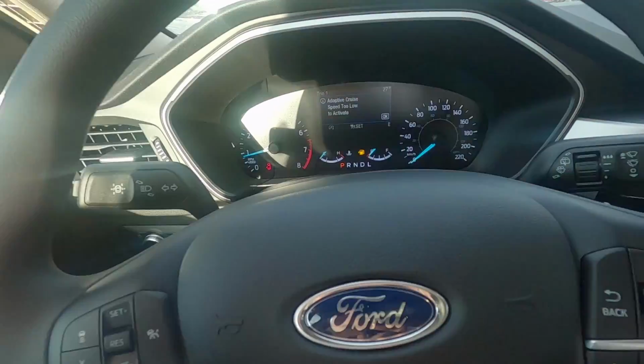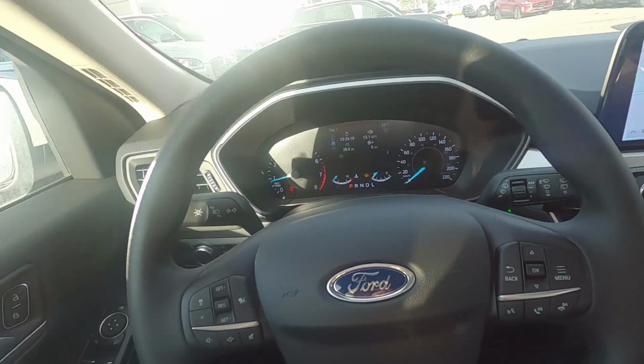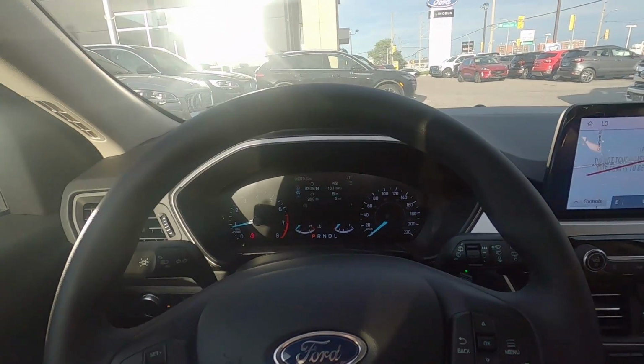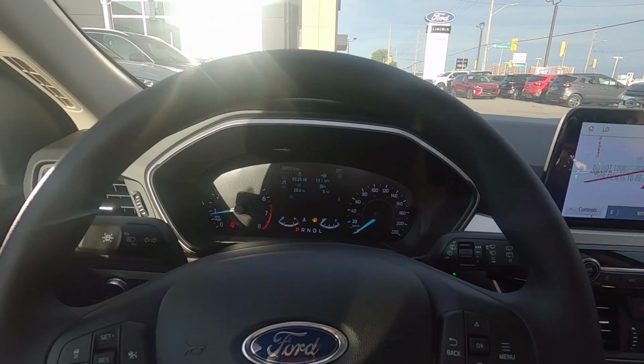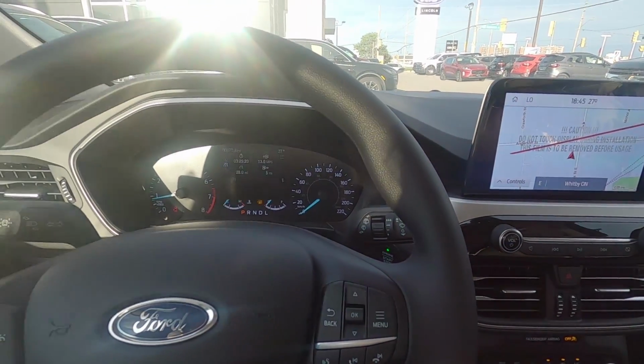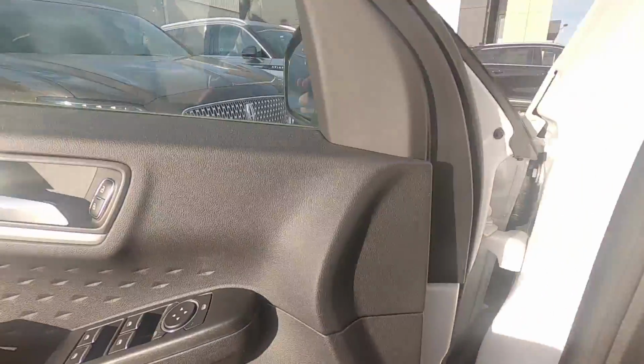Oh yeah, adaptive cruise, speed too low to activate, which totally makes sense because we are not driving. But the adaptive cruise control is a set it and forget it cruise control, so you don't need to worry about braking. The vehicle will do that for you and then pick you back up to speed again. That's great, there we go. So small, subtle differences between these two things.